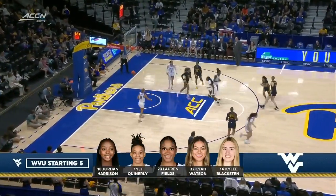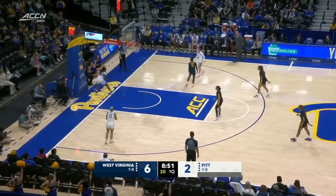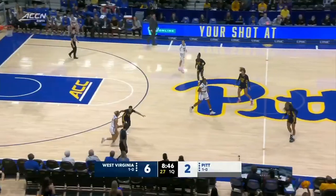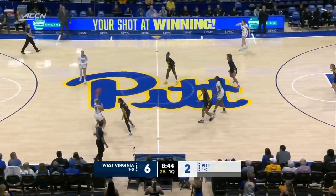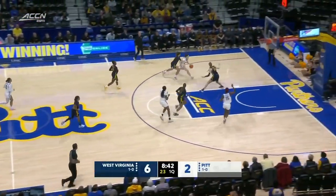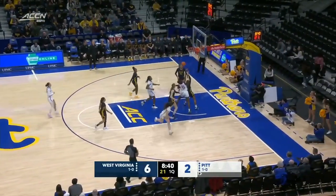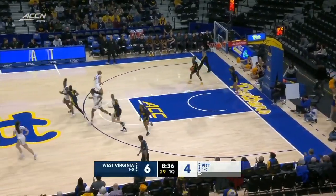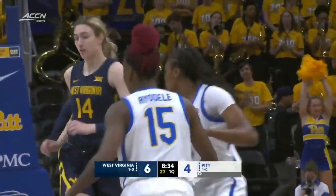West Virginia with a quick shot. As their streak continues, 6-2. About 8.5 minutes left to go. That was just some miscommunication on the Pitt Panthers on the defensive end there inside. Lose their player. Malcolm once again charging. Can't get it to go. King with the rebound. It's up, it's in. Leah King with her first points of the afternoon.